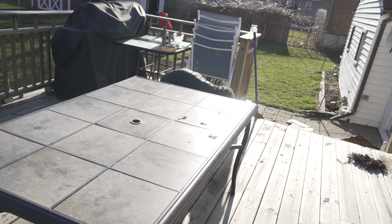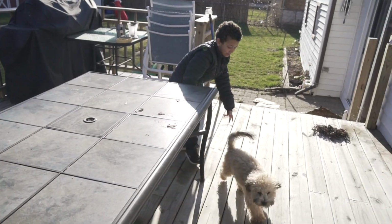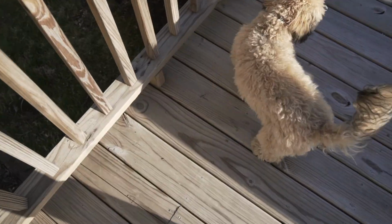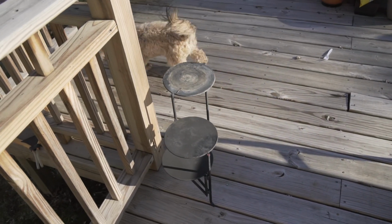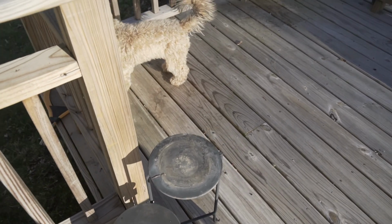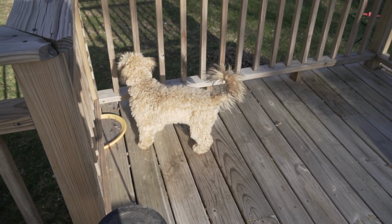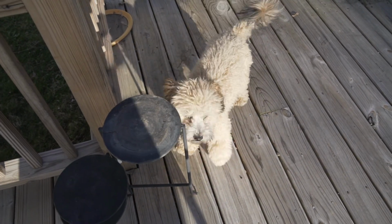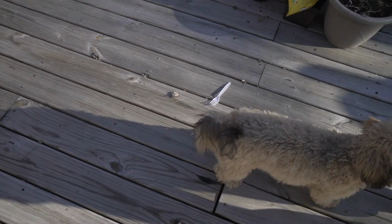There's the little guy coming out, trying to play with the puppy that is loving all of this warm weather. Are you loving this, Jax? He is checking everything out. He hasn't even been on the deck yet. Are you checking everything out? He doesn't even care. See, checking everything out.